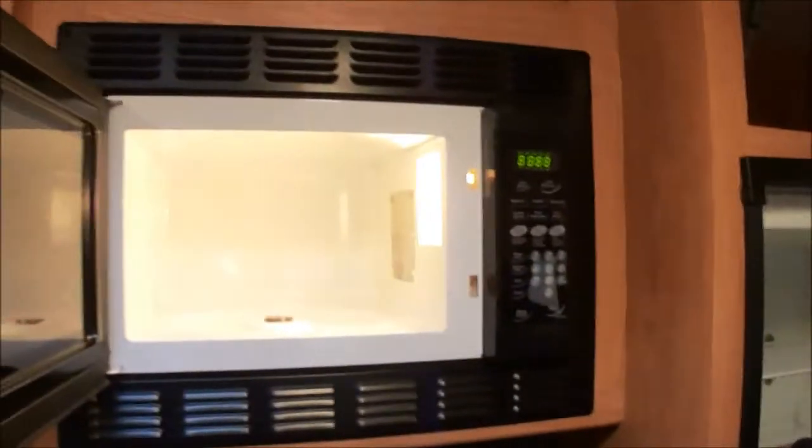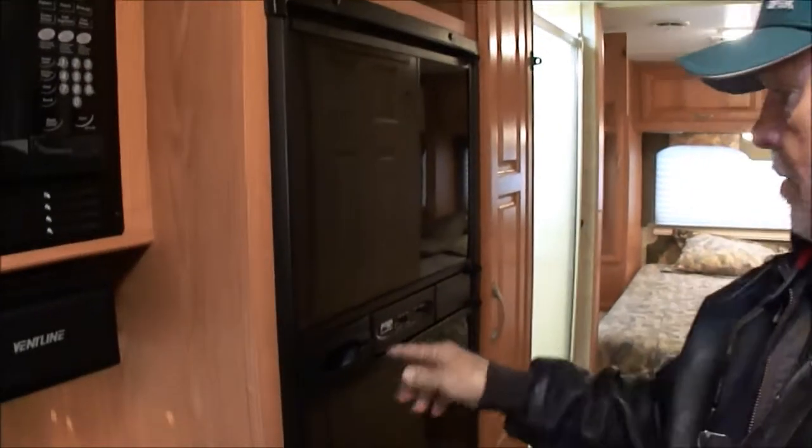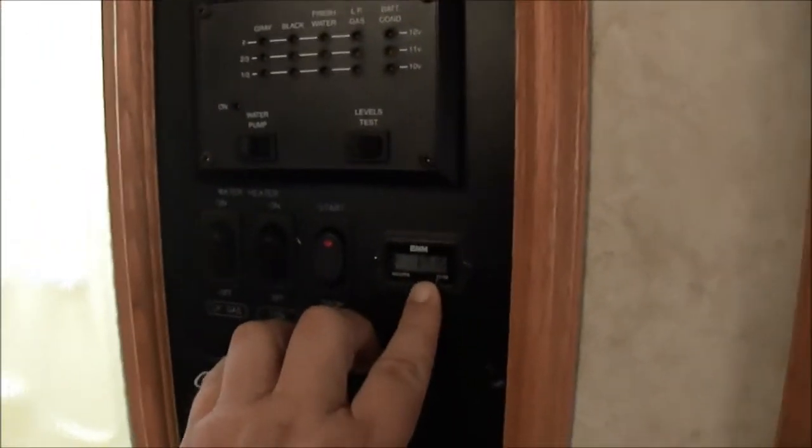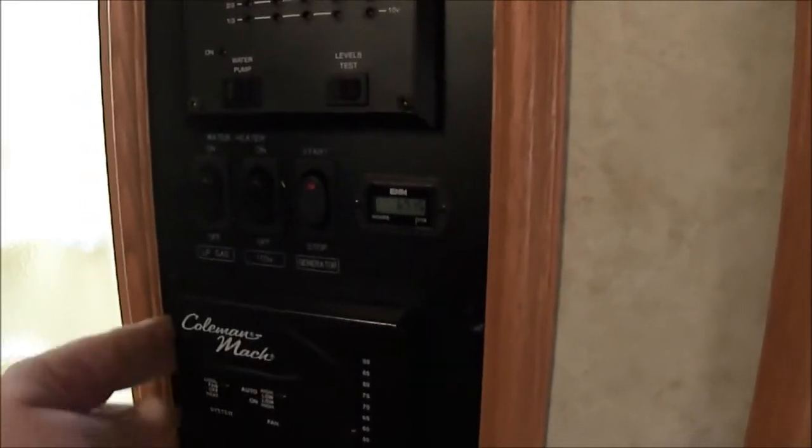Your refrigerator is working here, is ice cold. Literally ice cold. See the lights on? Just about handy as it can be. It's got 671 hours on the generator, gas and electric, hot water, of course your AC thermostats all built in.